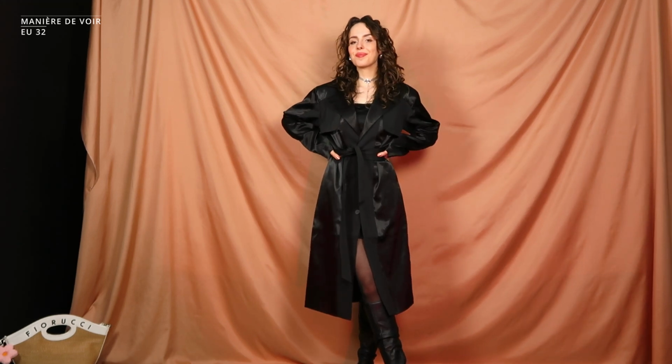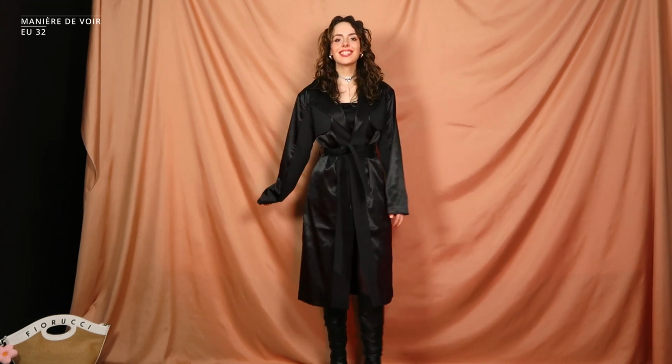I really think this is an incredible piece. It also has some deep pockets, which I also love to see. Coats have to have pockets. Pants don't always have pockets, but coats, they need a pocket. And yes, another black piece, but it will be very much beloved by me.